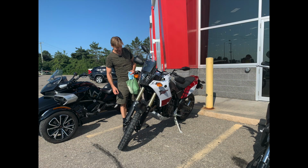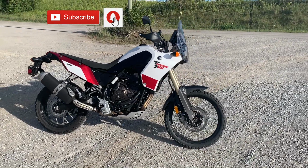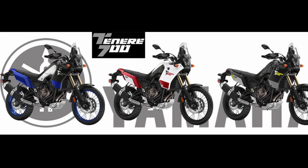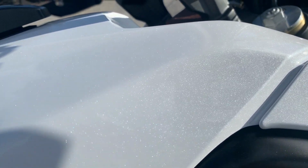But alas, I finally got that call and I must say I'm impressed. The bike arrived in all of its red and white glory and I was blown away when I walked up to the dealership and saw it waiting for me out front. Beautiful. I like all the color choices this motorcycle comes in, but the red and white stands out to me. If you look closely, that white paint sparkles like diamonds.